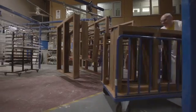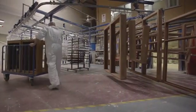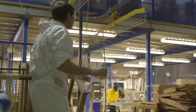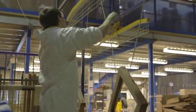This is the finishing room. We keep the rooms divided like this to stop the dust from the manufacturing process from getting into the paintwork. Another reason we can guarantee a smooth finish.